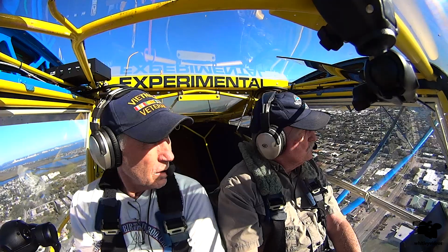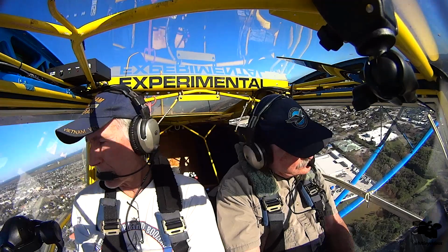Traffic, yellow Highlanders, turn left base runway 11, full stop, landing short. Real short. 2645, first step, coming left downwind 11, Merritt.